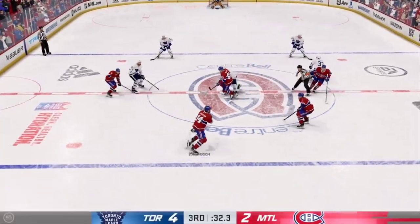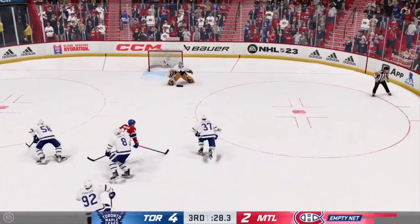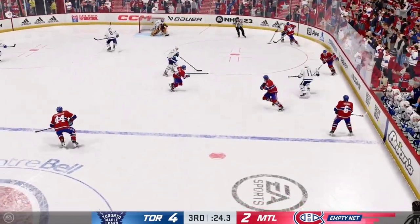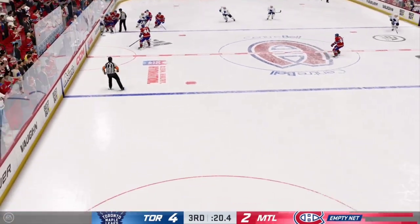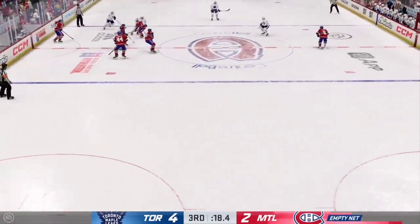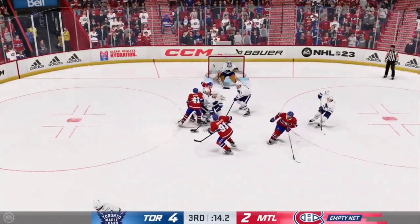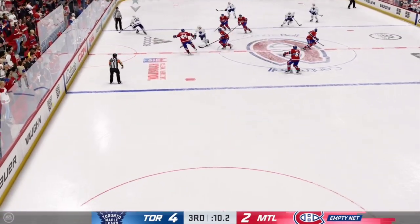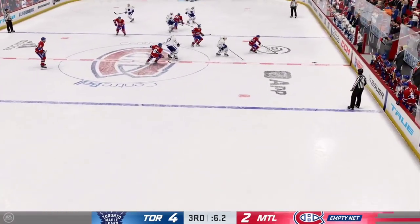Puck is struck, and we are back underway. Montreal's got it in the offensive zone. The Canadians have pulled the goaltender here. They've got the extra attacker out on the ice in hopes of a goal. Montreal's got a hold of it against the wall. To Caulfield, and that's deflected off someone in front. The Leafs will play it from the defensive zone. Moves it quickly over to Caulfield.